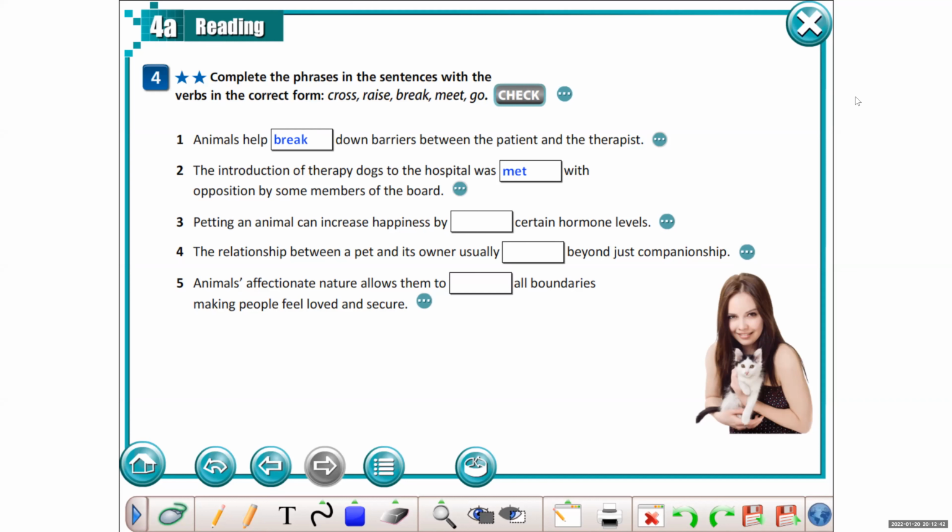Katrin, maybe she can now hear us. Katrin, can you hear us now? Yes. Good. Come on, which verb will we use? Number three, yes. Petting an animal can increase happiness by raising. Raising, because there is raising. Yes. Certain hormone levels. Ivana?